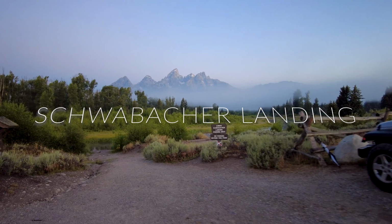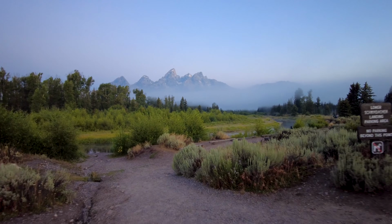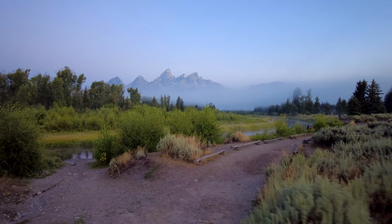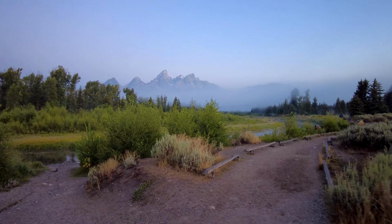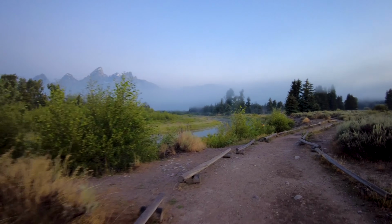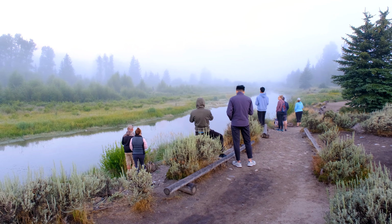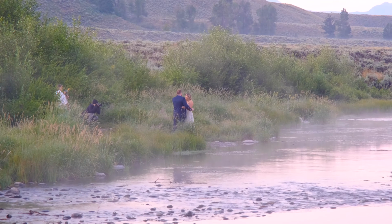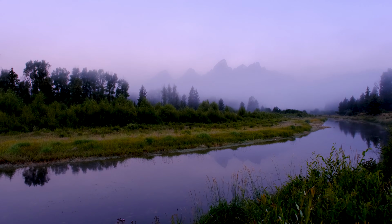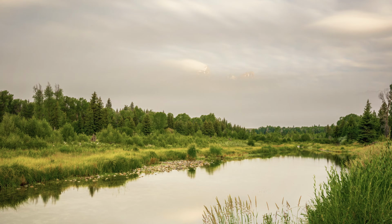Our next stop is Schwabacher's Landing. Don't forget that the Teton Mountain Range faces east, so sunrise is typically best, but check the sunrise and sunset times before you go. This popular spot is easy to get to and very popular in the summer, as you can see here. Moose, bear, elk, and fox are just some of the wildlife that can be seen in this area.